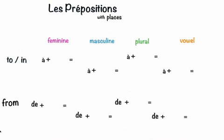The prepositions à, which means to, in, and it can also mean at. There are several different translations, and sometimes there's not even a translation that we use in English. And also de, which means from. Now, these prepositions are different from all the others in that they change into contractions, like cannot changes to can't, and do not changes to don't, when they are next to articles.